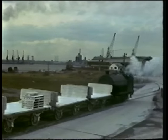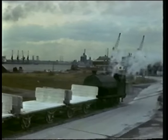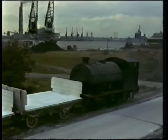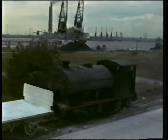With a view of the nearby River Thames, we see the last loco left from a once large fleet, sadly trundling up and down, its days surely numbered.